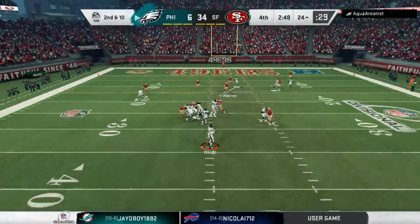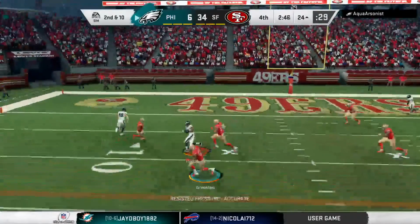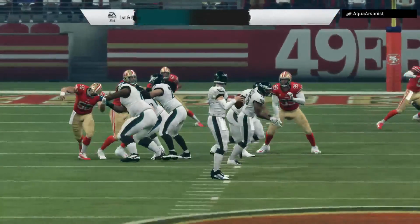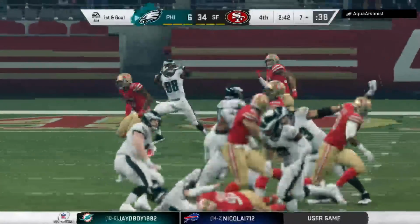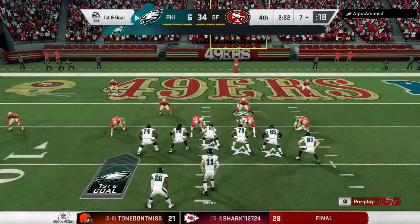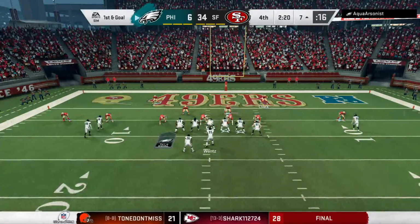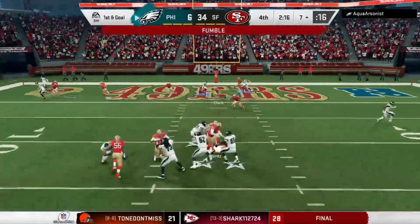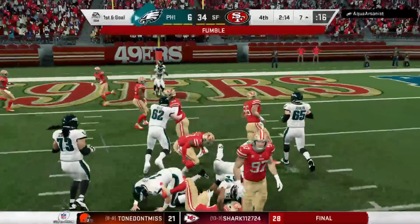Now a play fake. Wentz. That's taken in by Henderson. And brought down, but not before they get it inside the 10 to the 7. The Eagle passing game looking good on this drive. It's a first down. Again, they'll throw with Wentz. They'll fumble. It's out. It's loose.